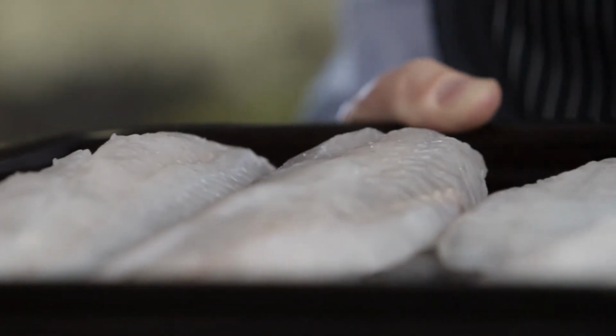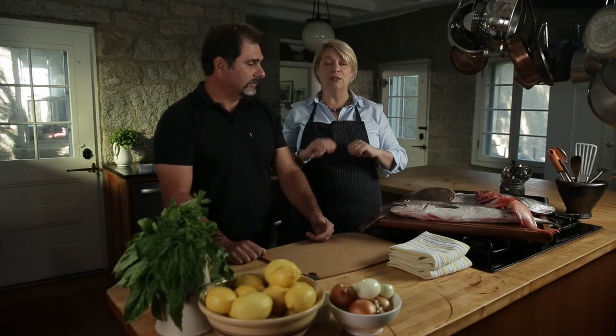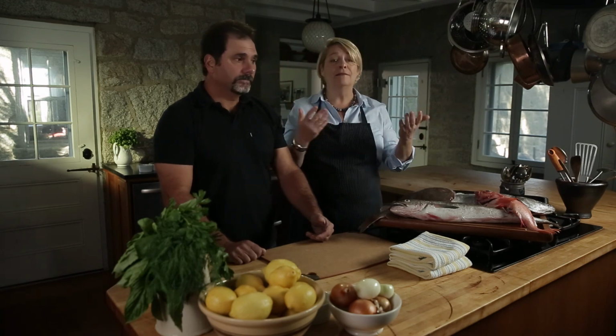And then, so this is from the pollock, is that correct? That's a pollock fillet. And then this is from the dab, also called American Plaice. American Plaice, yes. Awesome. So we're going to cook these up. We're going to have a great time. 4 different recipes, 4 different fish. Stay with us.